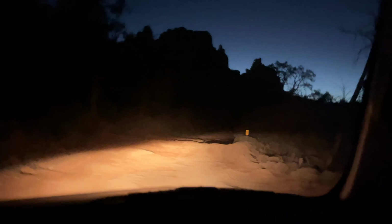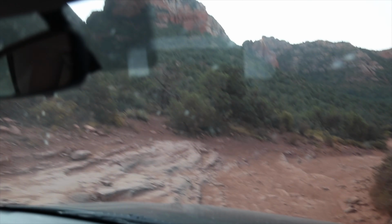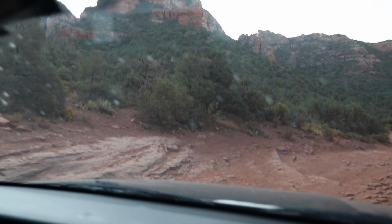Just got back from a little off-roading on the Schnebly Hill Trail. If you guys have a 4x4 or a high clearance vehicle, big emphasis on the high clearance because I didn't put my car in 4-wheel drive one time the entire time, but there are boulders that are about 1 foot up to 2 feet big, so you are going to want a high clearance vehicle for sure. And we were just looking for some rock formations and it turned out to be some absolutely beautiful scenery.